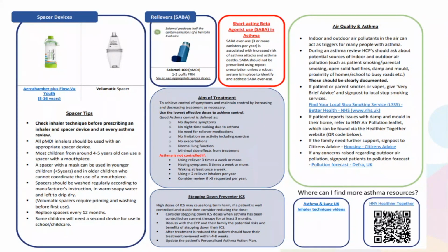In terms of relievers in this age bracket, the recommendation is a PMDI plus spacer of salbutamol, and again you'll see that the green leaf is there. That is to signify that Salamol is the preferred choice for reliever therapy for the PMDI in this formulary, and this is due to its lower carbon footprint over other brands. The remaining box has some points on the overall aims of treatment, stepping down of treatment where asthma control allows, and some final points on air quality impacts and considerations in this age group.